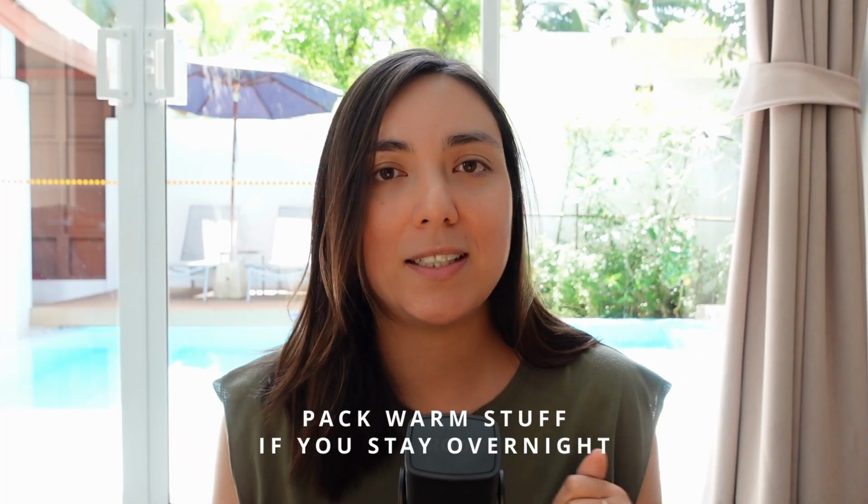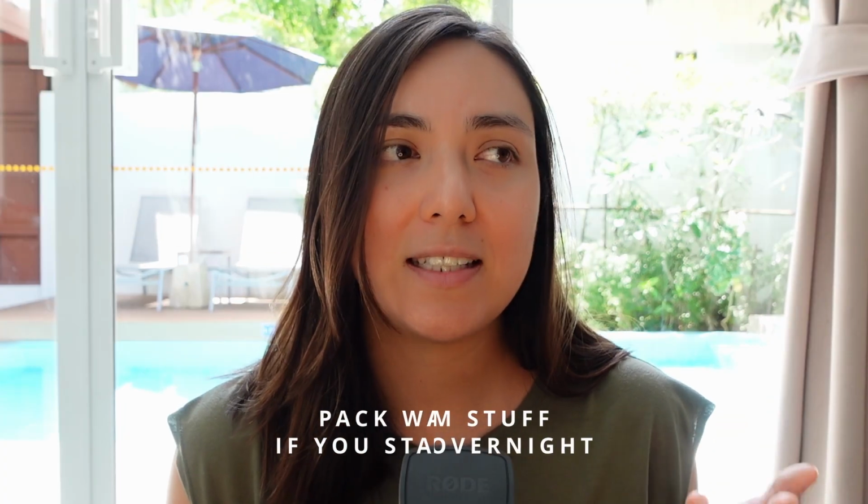Also, if you come to Mae Kampong during the winter time, be wary that it's in the mountains. So it will be a little bit more chilly than in the city of Chiang Mai. So again, there isn't that much to do in Mae Kampong itself other than strolling around and enjoying the nature and enjoying the view. There's also a little stream that you can go to, and there's a waterfall.